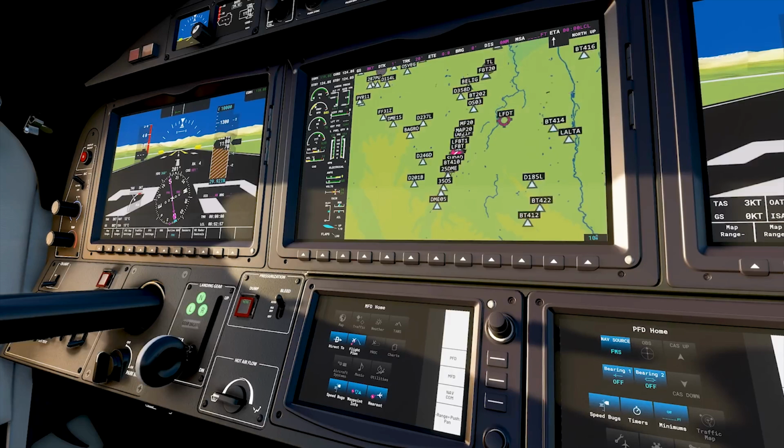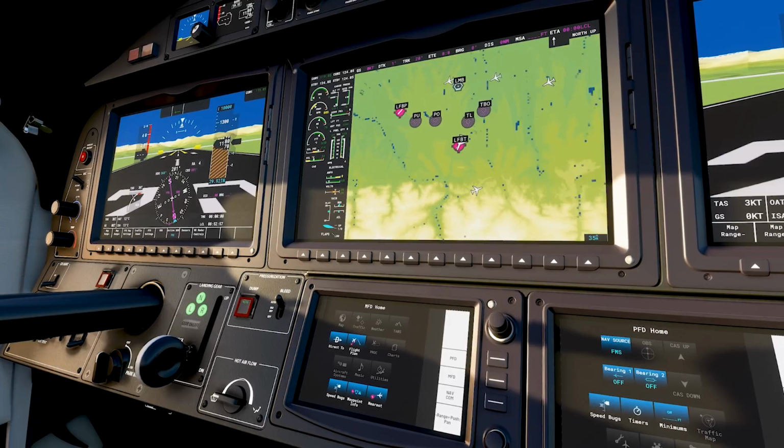The PFD home on the right-hand side, looks like we can change things with our PFD, which is the primary flight display. We've got nav source at FMS, OBS, CAS up, CAS down, bearing 1 off, and bearing 2 is off there. Speed bugs, timers, minimums. There's a traffic map option there.